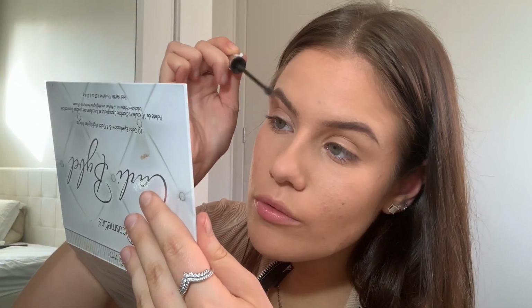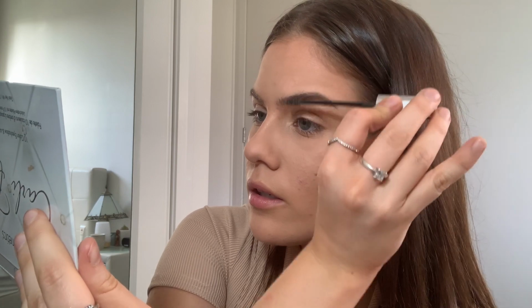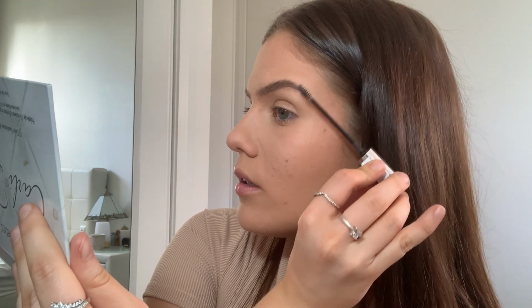All right, so now I'm just gonna set my brows. This is such an important step for me because my brows just run away. All right, so I'm just gonna brush my brow hairs upwards. That way it looks a bit more natural and fuller.